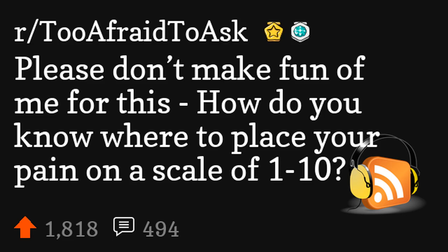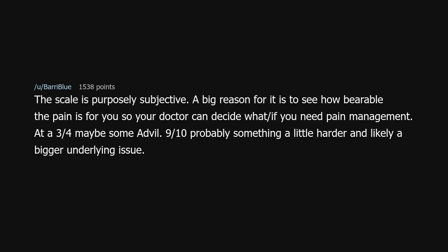Please don't make fun of me for this. How do you know where to place your pain on a scale of 1 to 10? The scale is purposely subjective. A big reason for it is to see how bearable the pain is for you so your doctor can decide if you need pain management.